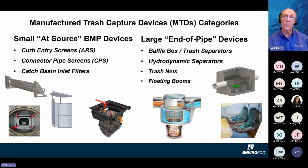But then you have another option: larger end-of-pipe type devices. These are the large end-of-pipe and box systems that typically sit at the end of the pipe. Let's say you have 100 catch basins all draining into one large pipeline that drains into an area before it gets into a waterway. This is where hydrodynamic separators or baffle box trash separators come in. I've worked with those in my past, and they can be extremely effective at removing trash. At the same time, you have to weigh the advantages and disadvantages of what it's going to cost to purchase them, because they're extremely expensive, and they're also expensive to maintain. But they're there for larger accumulations of trash at the end of the pipe.